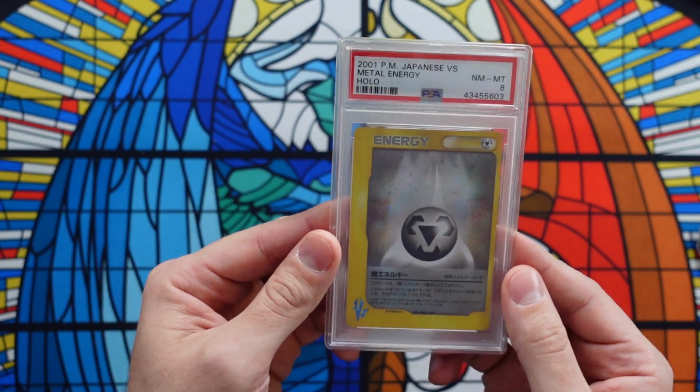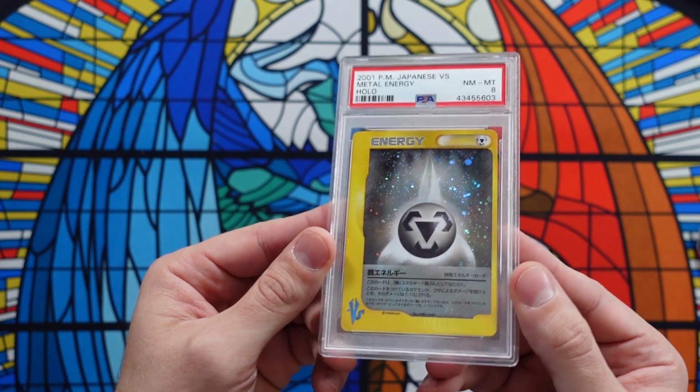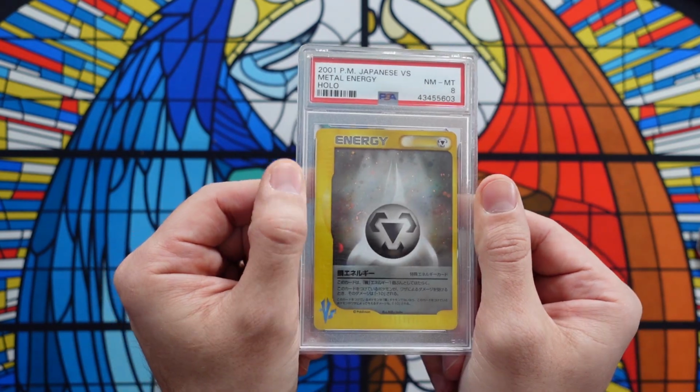but I bought this for a very specific reason. And I'm not going to tell you why, but stay tuned because I'm going to have a very cool video coming up about some graded cards.